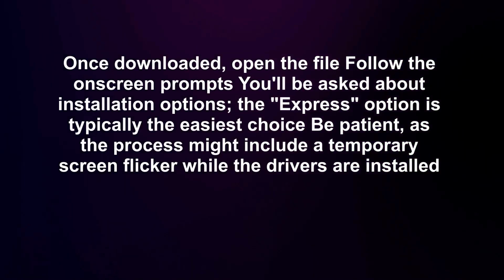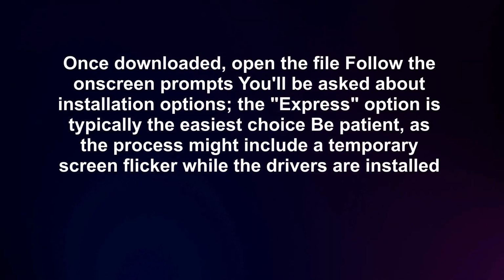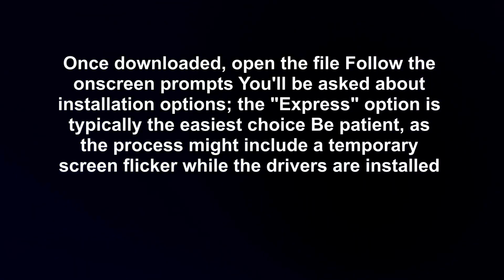Follow the on-screen prompts. You'll be asked about installation options. The Express option is typically the easiest choice. Be patient, as the process might include a temporary screen flicker while the drivers are installed.